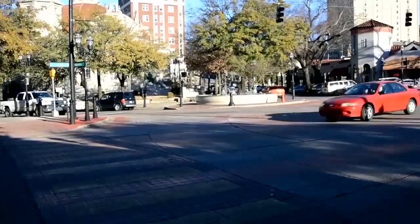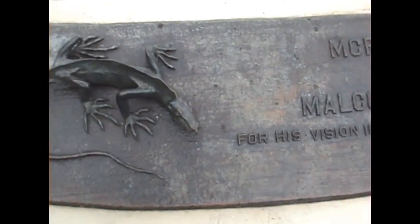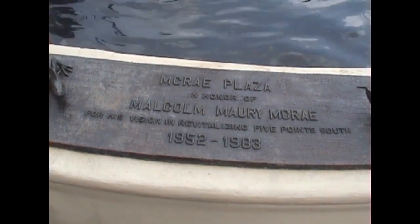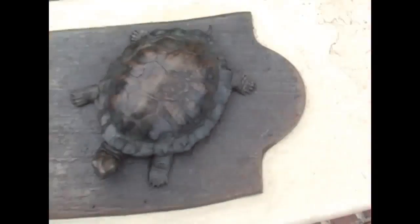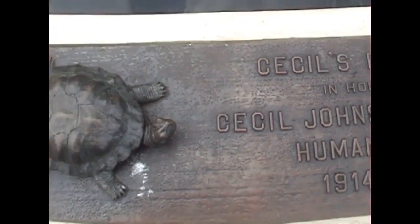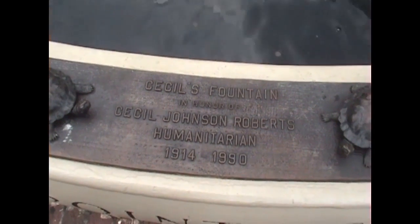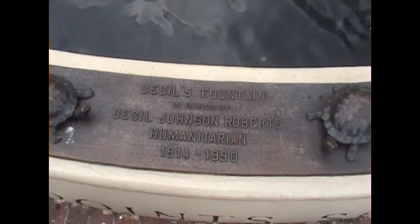The fountain is memorialized to both Malcolm McRae and later Cecil Roberts. Malcolm was a local art dealer and was involved with the creation of Cobb Lane. The installment of the Storyteller piece was backed by many in the community, including the United Methodist Church of the Highlands. Cecil, a community activist and supporter of the arts, took over fundraising for the project after Jane McRae joined the Peace Corps. Cecil raised the final $35,000 needed to complete the project. The Storyteller piece was commissioned by BAA in late 1985 and dedicated in October 1991.